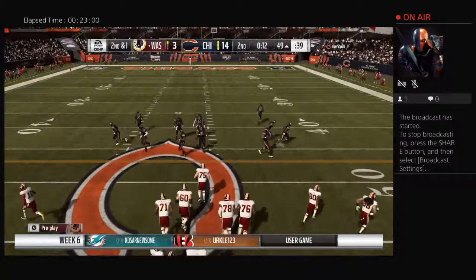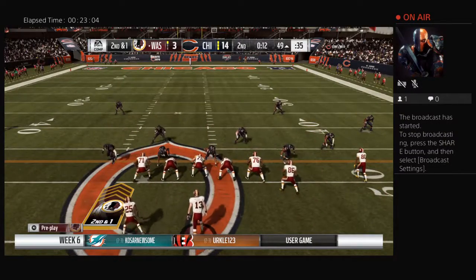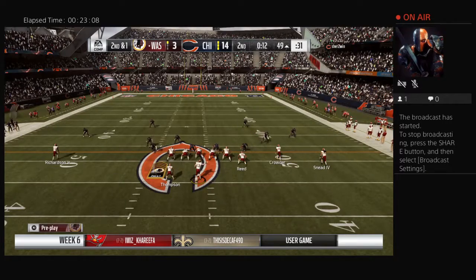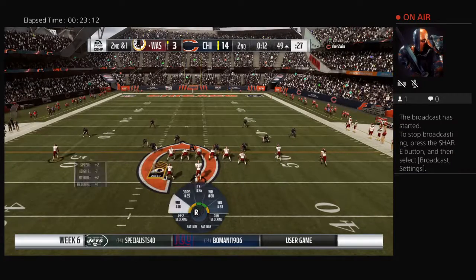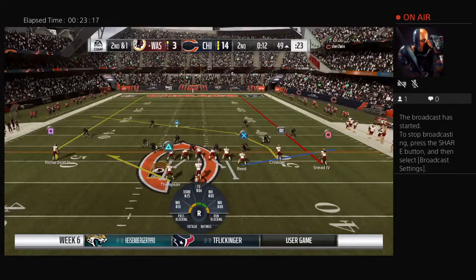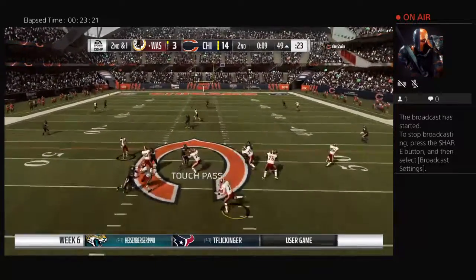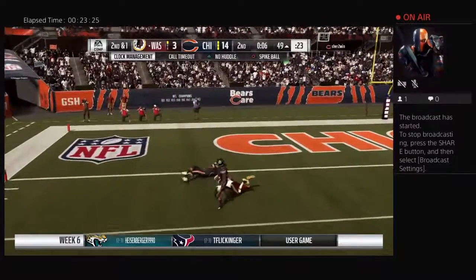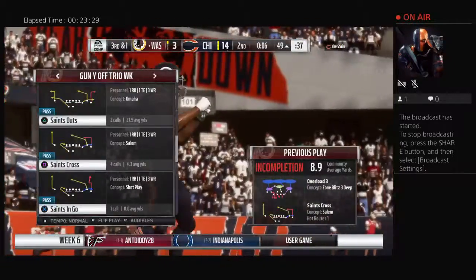That last catch short of the marker by just a yard leaves him with a very manageable 2nd and 1. Back to throw here. Going up top. And that'll be incomplete with just 6 seconds left on the clock.